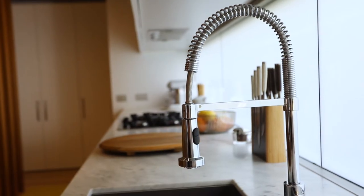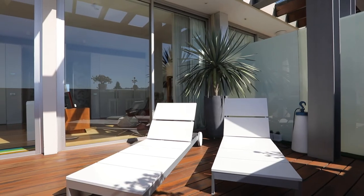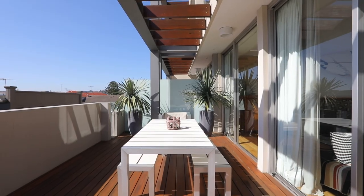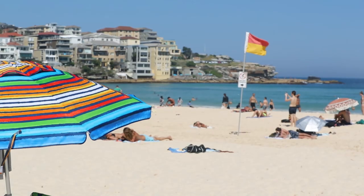What I know the owners love about this apartment is a morning surf check from the eastern balcony, enjoying sunsets on the rear deck, and then stepping out of the lift to be amongst cafes, restaurants, shopping, all directly across from the beach.